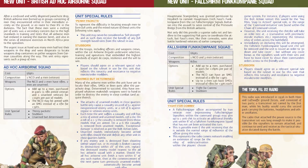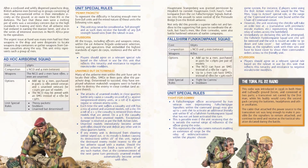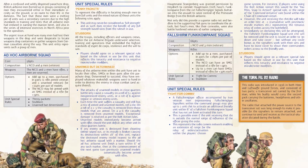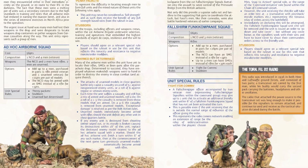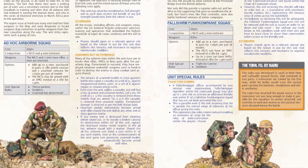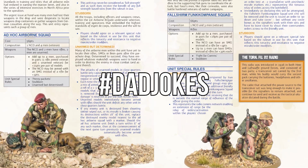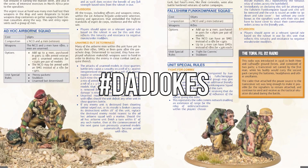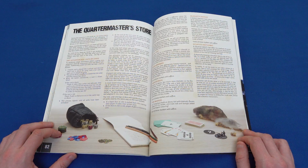There's also a couple of new units. There's a British ad hoc airborne squad. They're useful for when you kind of scatter to the winds in the early scenarios. And there's a German Fallschirm Funk Company squad. We like to think of ourselves as a bit of a fun company at Wargames Illustrated, but no, these guys are actually about communication, and they are a little extra addition for your Germans on the tabletop.